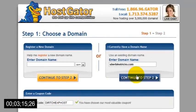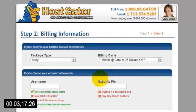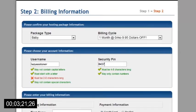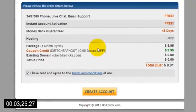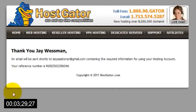Next, you'll be asked to choose a username and a security PIN, and then to enter your payment details. Once again, you can either pay by credit card or PayPal. Once your payment is completed, you now have everything you need to set your website up.